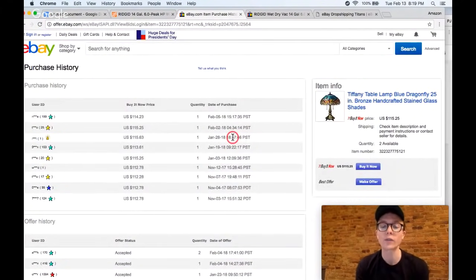And this is also of critical importance. You don't care if an item sold 35 times, if it sold 35 times 2 years ago, because that means it's not selling anymore. It's not a popular item anymore. But today is February 13th. This item sold February 5th, February 2nd, January 28th, January 19th. So I go for items that have sold at least 3 times in the past month.